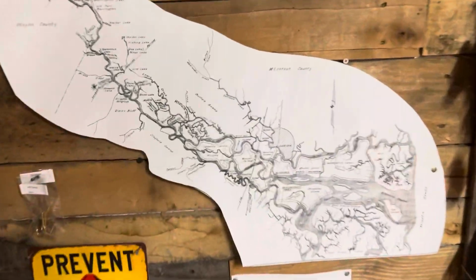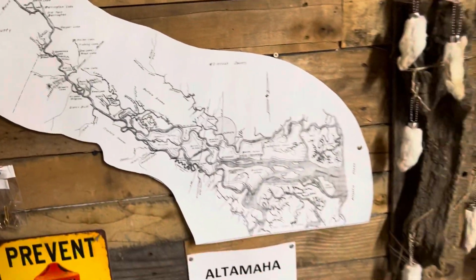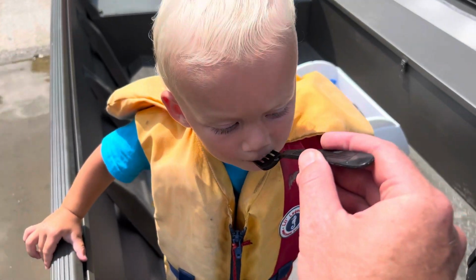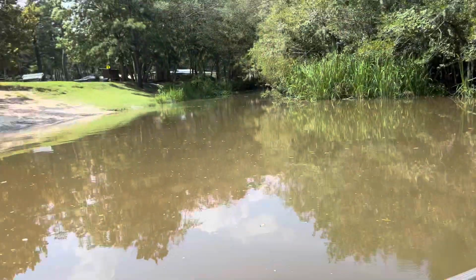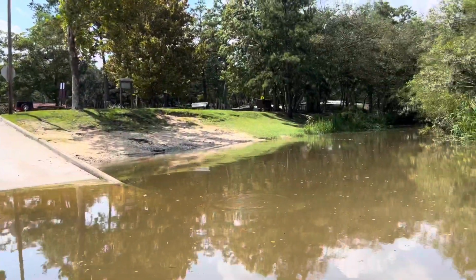We're gonna get us one of these Altamaha River maps. That's a much better map, I think, than the one we got from the Ranger. We had to stop and give little William his 3 o'clock snack before we leave the boat ramp. All right, we're ready to get out of here, William? There isn't a breath of air or wind or anything up in here, is there? It's hot. Nice boat ramp, though.